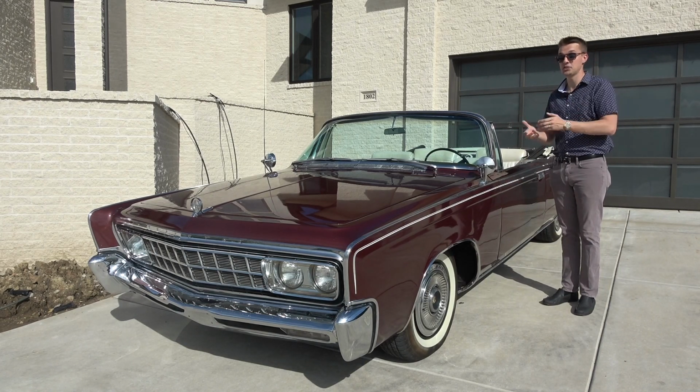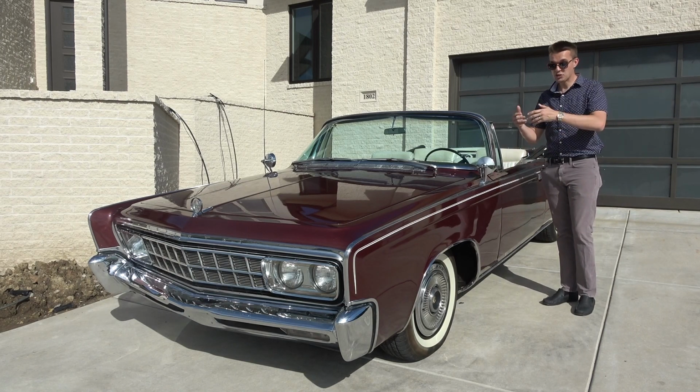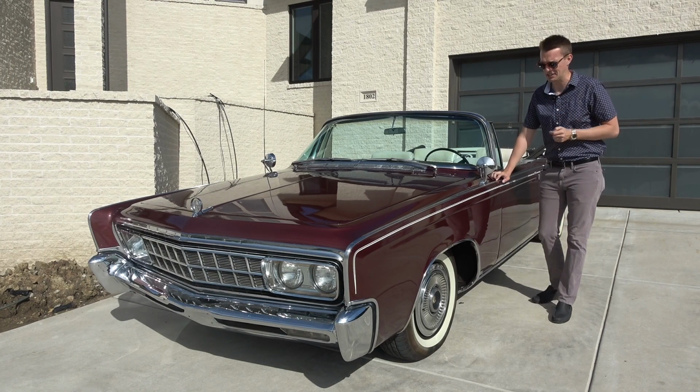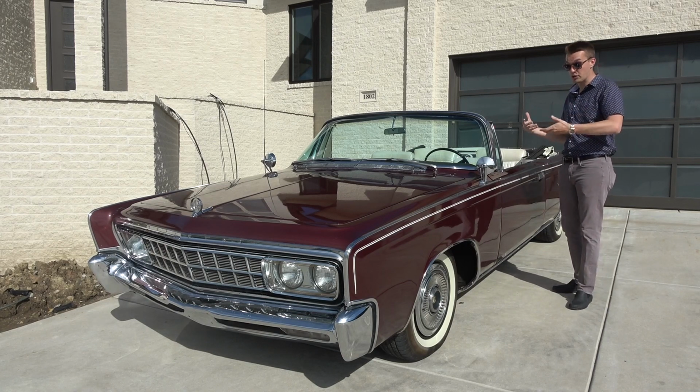It's why the paint holds up on these so well. You see so many Imperials with original paint like this one, as well as the chrome. Something about the chrome on the Imperials just holds up so well. It's astounding. Also, this car is really stiff for a land yacht, and that's because of its thick perimeter frame.